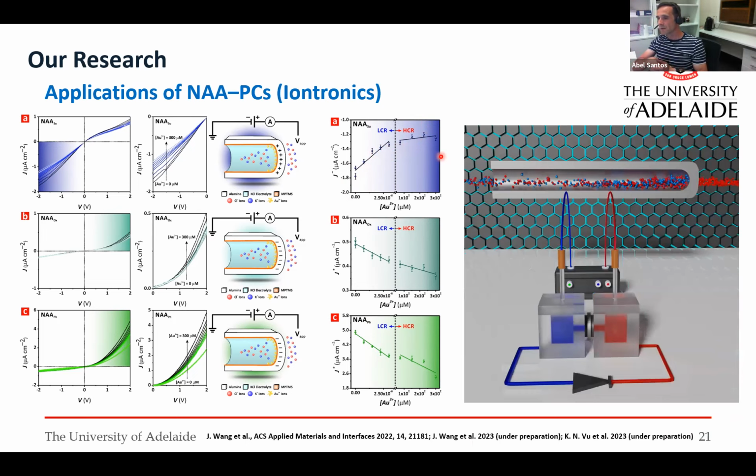There are many more things in this space in iontronics, but everything is under preparation, and it's the PhD students doing a lot of work in this space, and I feel very, very happy with that.